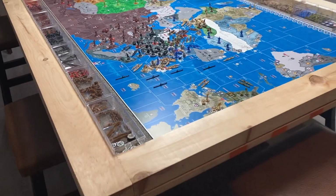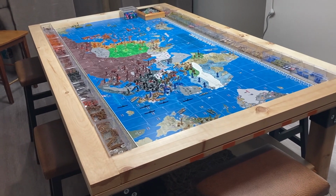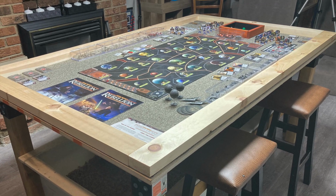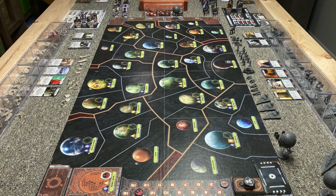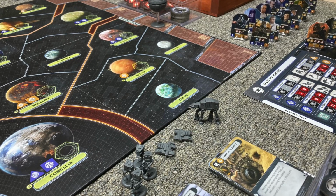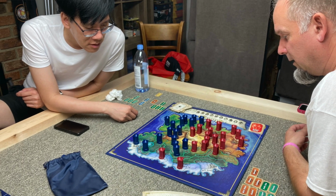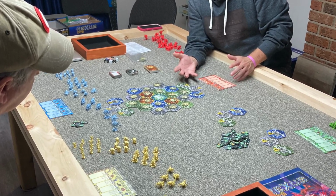So I'm just going to show you a picture now of what I mean by using this table for other games, which was important for me. It was a big reason. So here's a picture of Star Wars Rebellion on the same table. And it was important that I be able to diversify and use the table for other things other than Axis and Allies. And with the wooden trays and everything on the 8-foot table, that was extremely difficult. So there's an example of how I can use this table for other games.